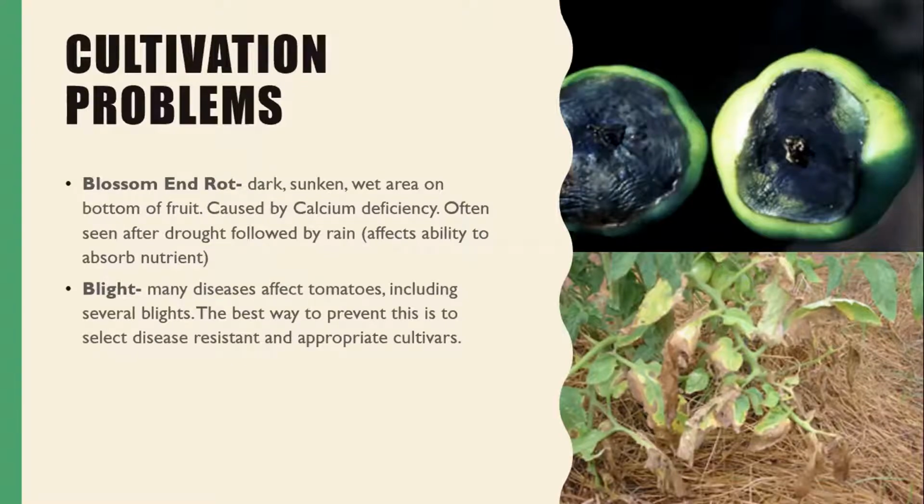But blossom end rot is a problem that we see somewhat frequently, and it's not actually a disease. It's caused from a calcium deficiency. And so what happens is often we have soil that's been really dry, and then we have a big rain, and it sort of affects the plant's ability to uptake that nutrient. And so we see rot on the bottom of the fruits. So that is something you can actually remediate by having a soil test on your garden soil. And that way you'll see if you're having any deficiencies in your nutrient balance, or if you need to add any amendments to get your soil where it needs to be.